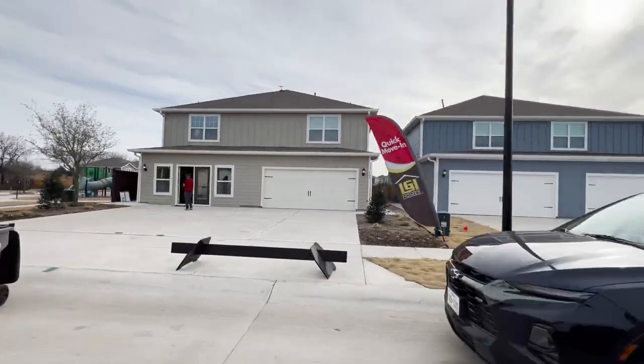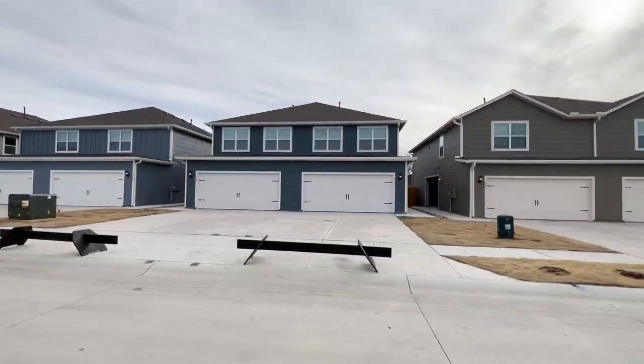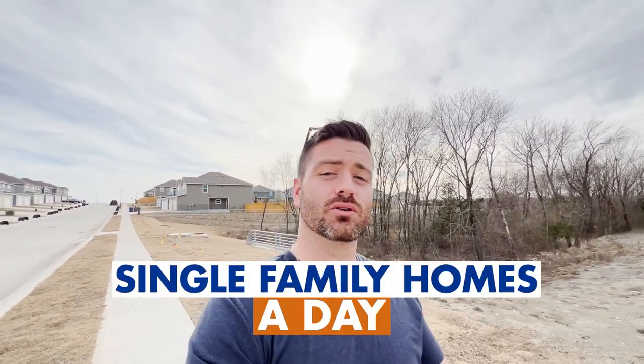So you're thinking about investing in Princeton, Texas, or possibly moving here at a very affordable price point? Well, that's exactly what I'm gonna show you here today. I'm gonna show you something quite a bit different than what I usually show you. We're not gonna be doing single family homes today. We're gonna be showing you a beautiful townhome.